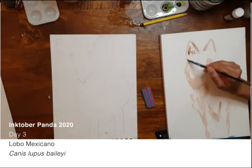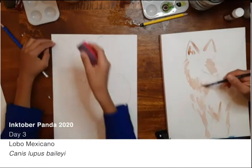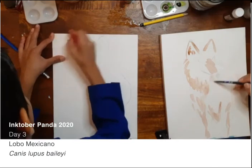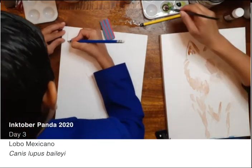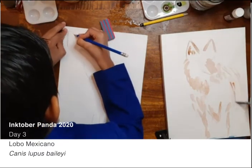No, it's because of the picture. His ears. Yeah, you did it. Yes, I'm gonna make the mouth. You don't wanna make it. Yeah, this is my first time that I draw a wolf. I never drew a wolf in my life.